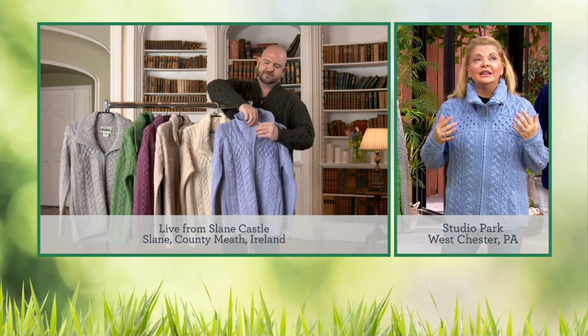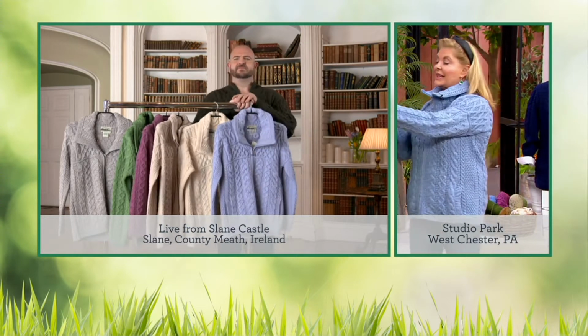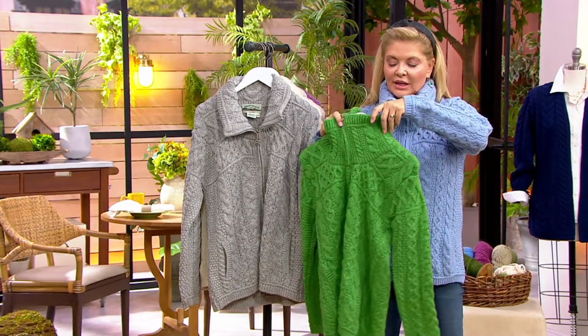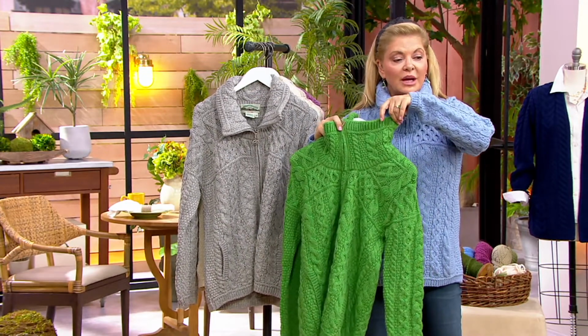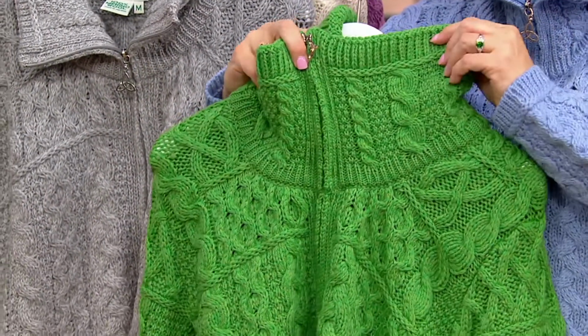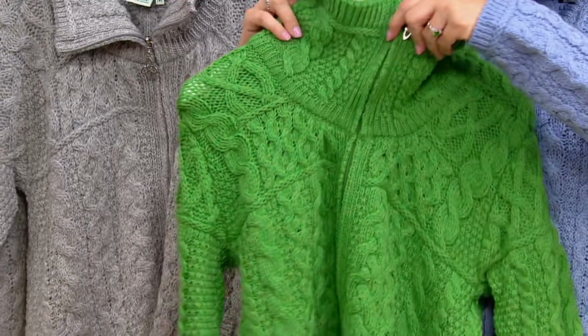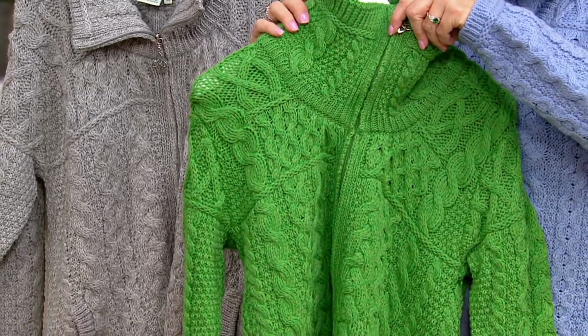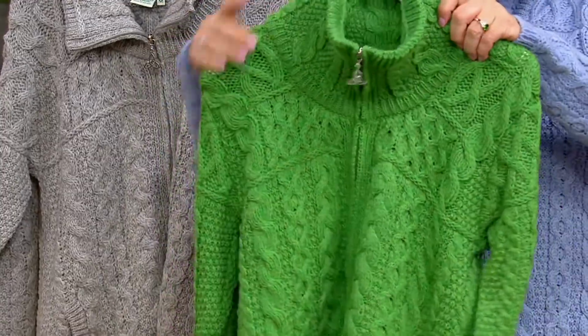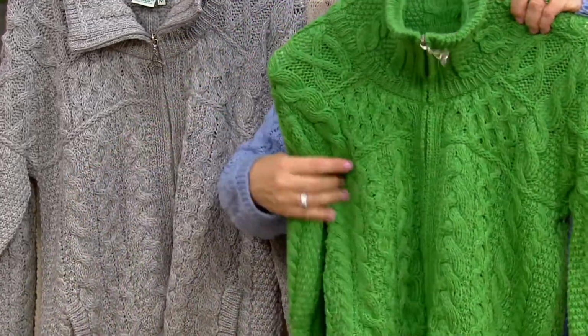And I love having the option, as you said, this is what Barry was talking about. This is the part that is actually doubled through here, double knit. There's so many different kinds of stitches on this, Barry. It's quite amazing. It really is. It's a showpiece for all of the different types of stitches that are recognizable in Aran style knitwear.